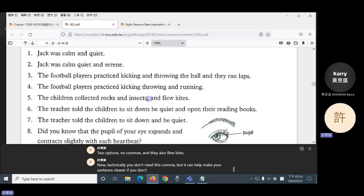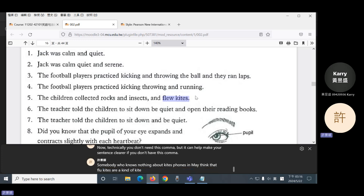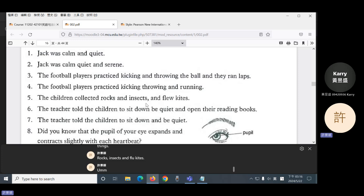If you don't have this comma, somebody who knows nothing about kites, Fengzhen, may think that flew kites are a kind of kite. And so the children collected three kinds of things, rocks, insects, and flew kites. So in terms of grammar, this comma would make the sentence more clear. However, the better way to deal with this problem is to rewrite the sentence, right? Just put the first verb first, right? The children flew kites and collected rocks and insects is a much better sentence, no need for commas.